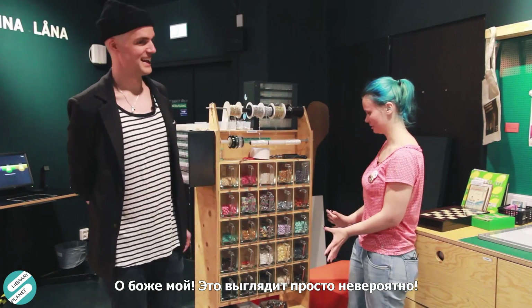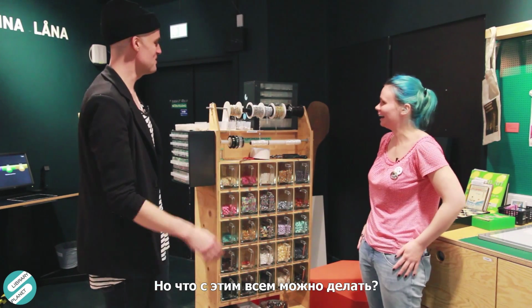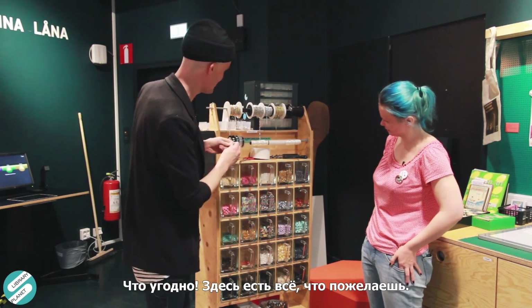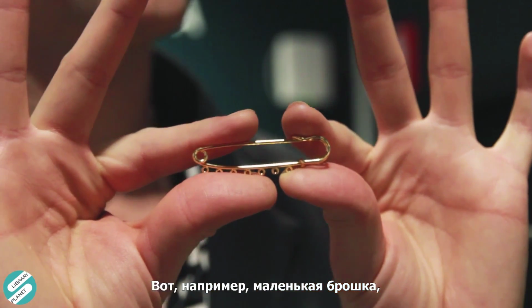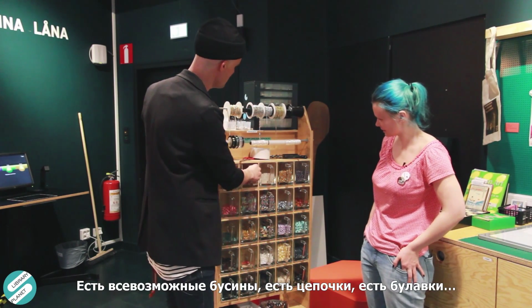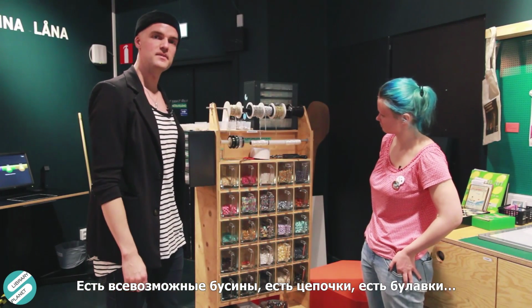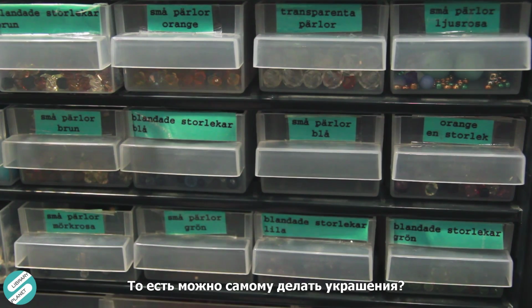Oh my God, this looks incredible. Well, what can you do with this? You can do whatever you want. There's all kinds of things. There's little brooches if you want to put beads or a little photograph or whatever. There are all kinds of beads. There's chains, there's pins. So you can make your own jewelry or something?